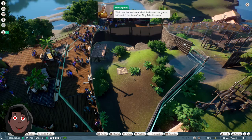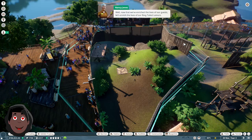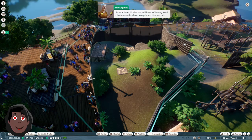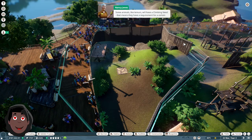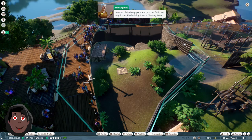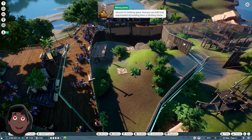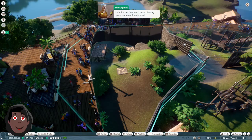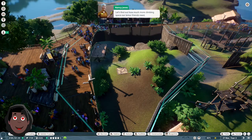Well, now that we've enriched the lives of our guests, let's enrich the lives of our ring-tailed lemurs. Some animals, like lemurs, will have a climbing need. That means they have a requirement for a certain amount of climbing space, and you can fulfill that requirement by building them a climbing frame. Let's find out how much more climbing space our lemur friends need, shall we?